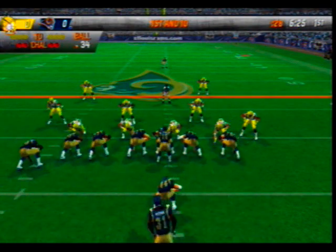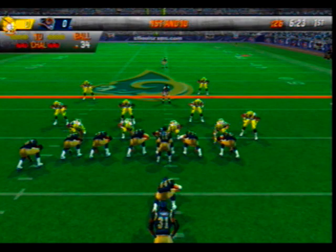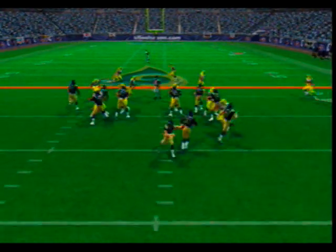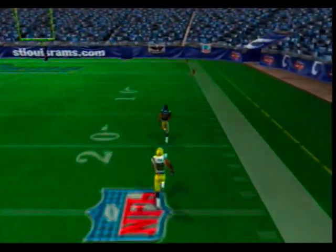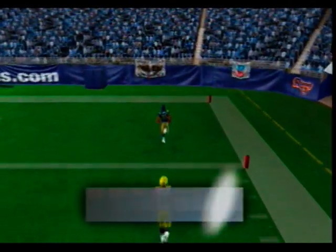The visiting team with a four-man front. Hand it off to the back. They'll go with a play fake. Throws it. He hits his receiver at the 30. The receiver with a lot of open room.